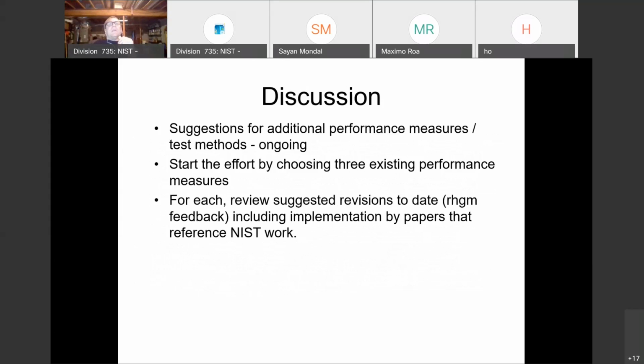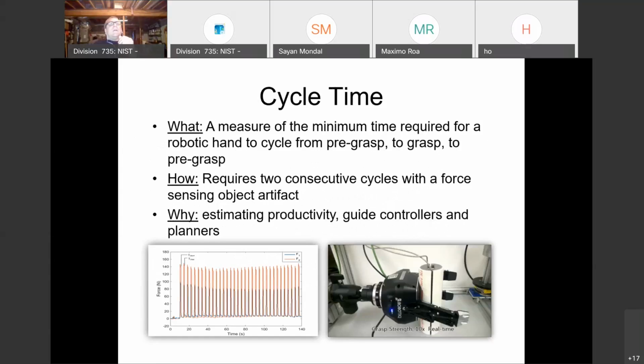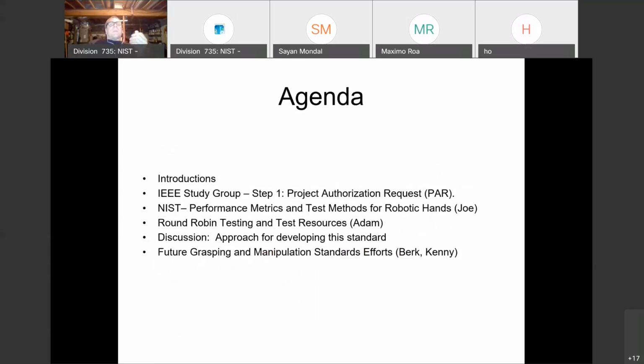Let me go back up here really quick to our agenda. Next we're going to have Adam Norton talk about the Nerve Center and what they do and their test resources. He's going to try to coordinate everyone's work to implement the test methods and provide feedback in their own laboratories, because I'd really like to see a good 2 to 3 implementations per test method outside of NIST, and gain feedback on that. So go ahead, Adam. I'll let you take off.